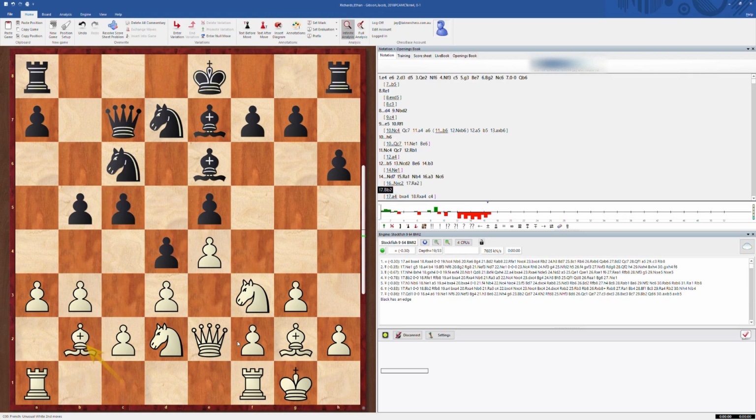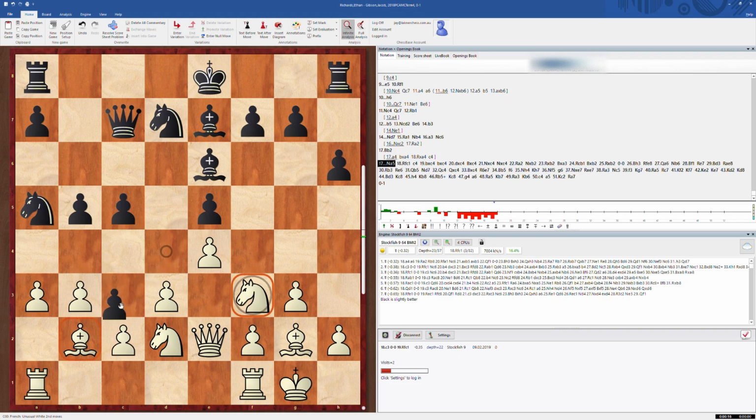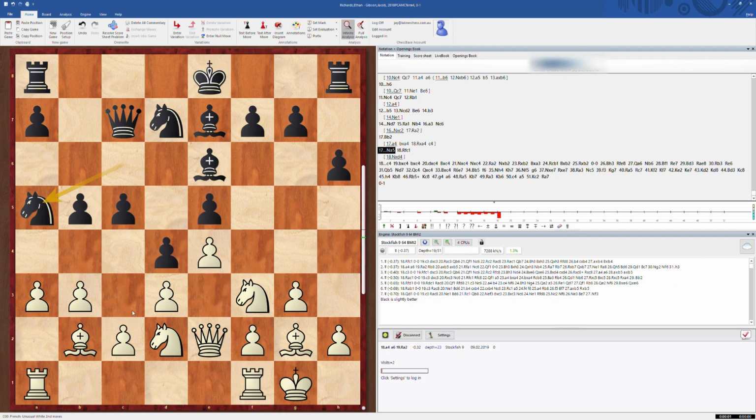Okay, so knight c6, bishop b2, knight a5. So black is continuing with this idea of getting c4 in. And it's very hard for white to stop this. White could play something like c3, but black can just take it, and then, whoops. Black just takes the pawn, and then white's left with a backward pawn on d3.